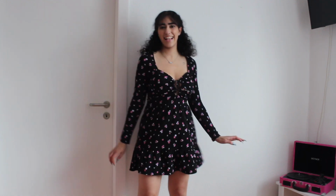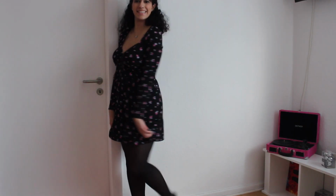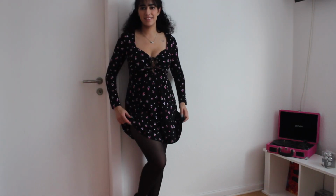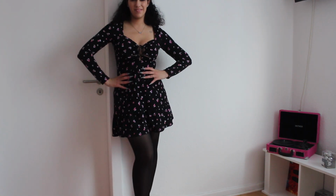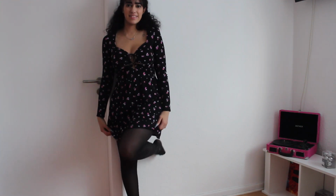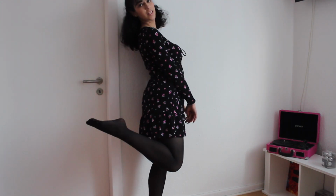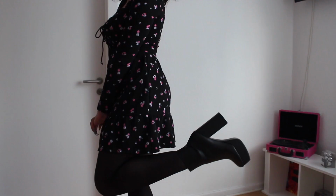So next up we have this cute little summery dress. It's a long sleeve dress, so we're starting off with a good fall basic, and then we are adding some tights. You can add flesh colored or black tights. In this case I feel like black tights fit very well, so I added those. And then, because you have the tights, you can add boots that are not high, like thigh-high boots. So I added these small booties.